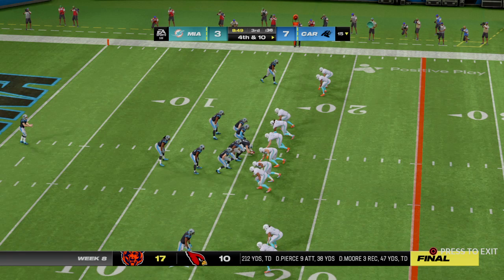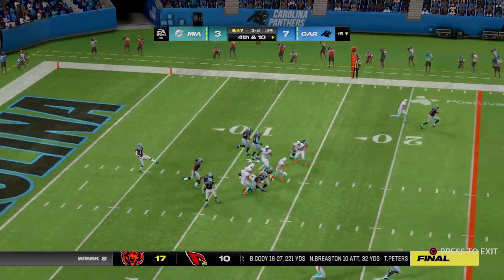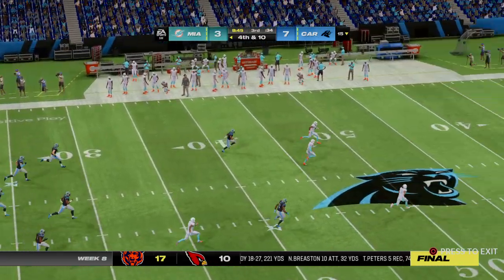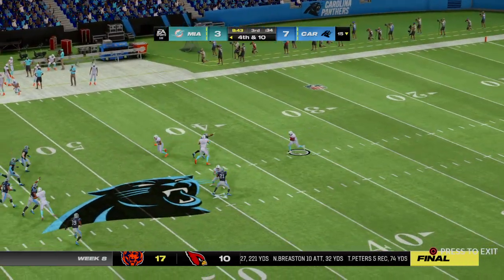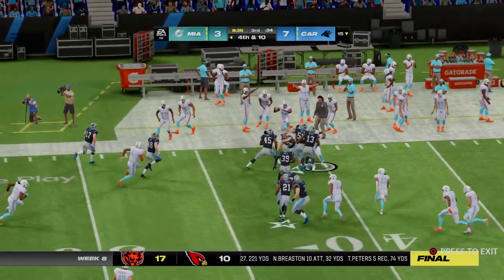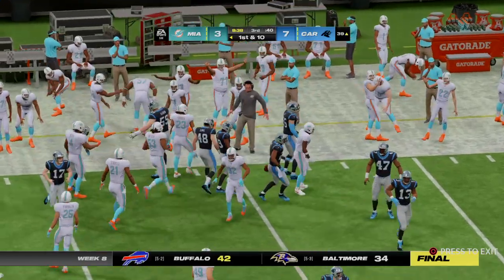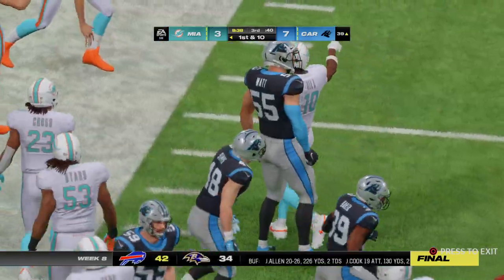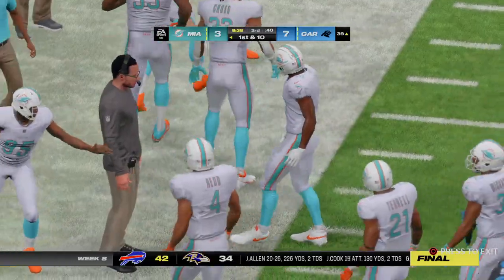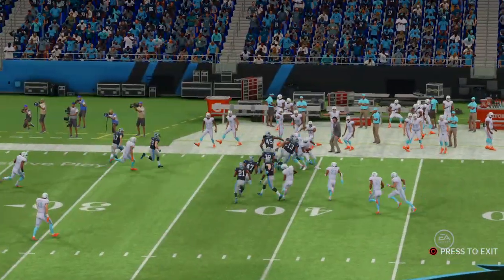Here's the Panthers punter now, standing just about on his own goal line. Here's Hill on the return. Great blocking on the return. It springs him for 25. And the Dolphins will begin this drive in great field position, 1st and 10.